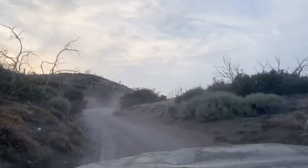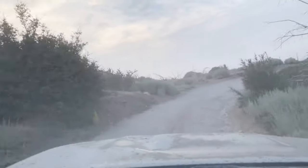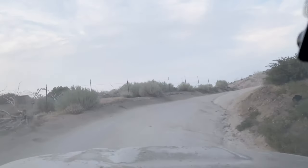Yeah, for the most part, the trails will be like this until we get to the campsite. The trail right. Yeah, it's gonna open up a little bit more. It'll be a little smoother.